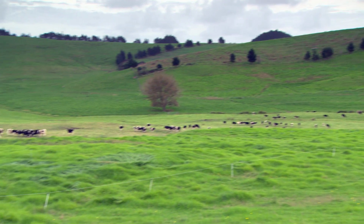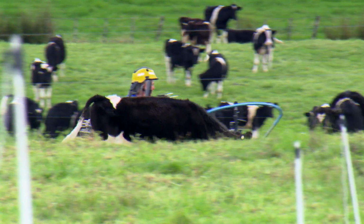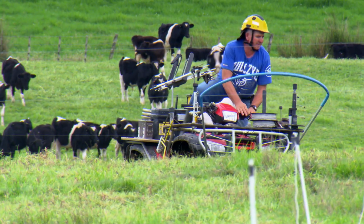Our biggest opportunity will be to try and learn from the dairy farmers about how they manage pasture, particularly the farmers that are running mostly all grass systems. I think we've got huge potential to manage our pastures as well as they do and increase our production that way.